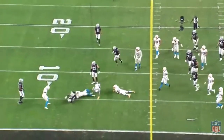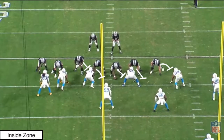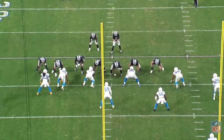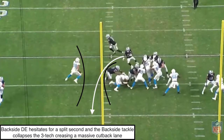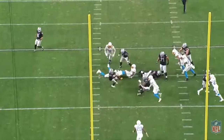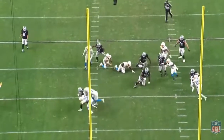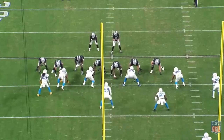He has elite contact balance, always falling forward, having defenders bounce off him left and right. On top of that, he has great vision to manipulate the second level defenders and the first level defenders to create massive rushing lanes for himself. All this boils down to an elite running back. But why isn't Josh Jacobs putting up the numbers of the likes of Derrick Henry, Dalvin Cook, the elite running backs in the league? I personally believe it is because of the Jon Gruden scheme and the rushing attack that the Raiders are implementing in Las Vegas.